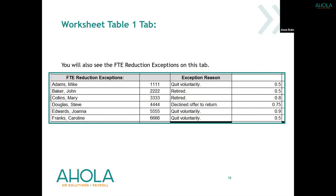Please note that if an employee terminated prior to the loan period or wasn't paid during the chosen FTE comparison period, then they will not be shown here, even if you've said that they should be exceptions, because those two situations do not apply as FTE reduction exceptions.